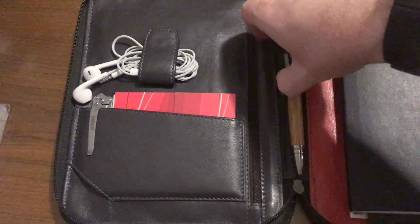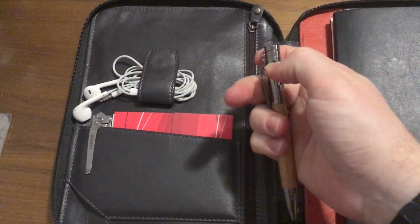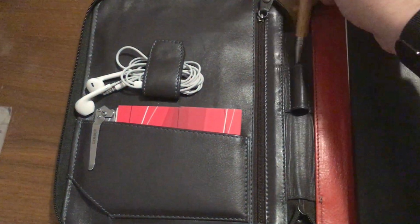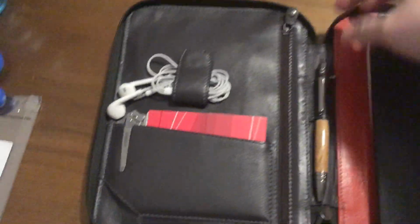I have this locally made wood grain kind of bullet action pin here that I am very happy with. I got it at a little festival here in the greater Cincinnati area, and it has held up beautifully.